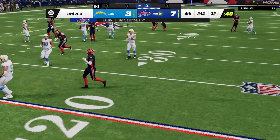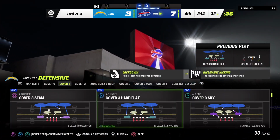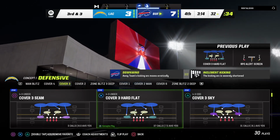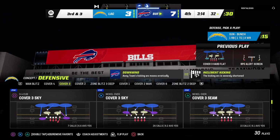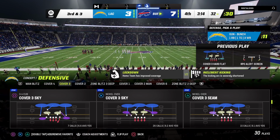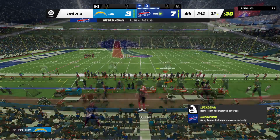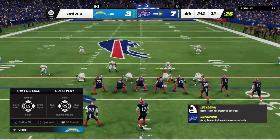A 2nd down pass play there, but it's incomplete. Speed is the name of the game when it comes to RPOs, and sometimes you can be a little too quick, thus inaccurate, incomplete. As big of a play as we've had in this one so far. This is 3rd and 3.